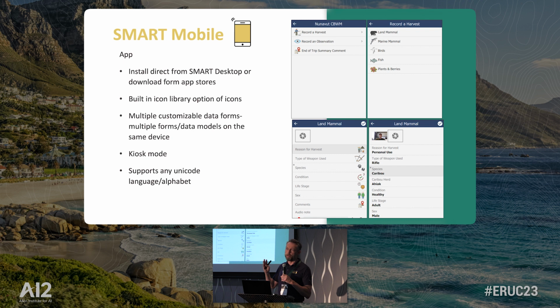Smart Mobile is how 99.9% of people are collecting data with Smart now. You can manually collect data as well and type it in, but it's not recommended. The Smart app can be installed online from the Play Store or the App Store, but you can also install it directly from the laptop onto a device. So if you're setting up at a production level, you've got 50 devices that you want to set up, you don't have to put a Google account on all of them, connect them all to the internet, and download it from the internet. You can just plug it into your laptop and load it directly from your computer.